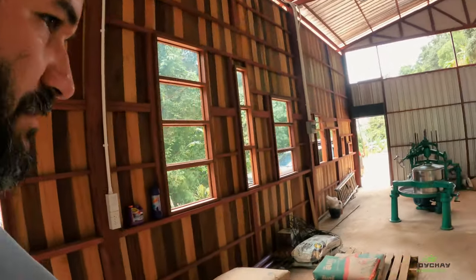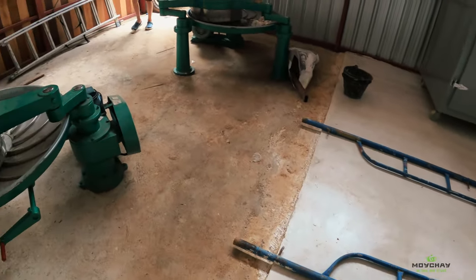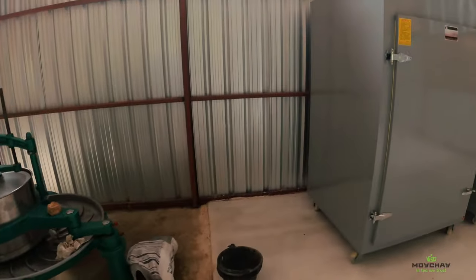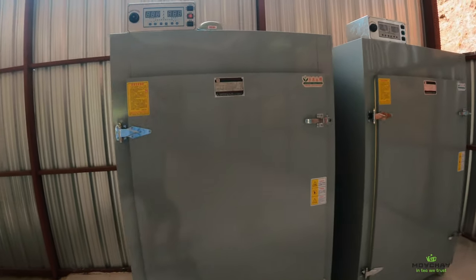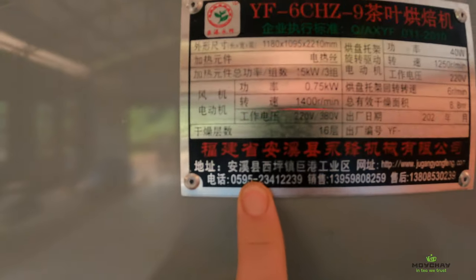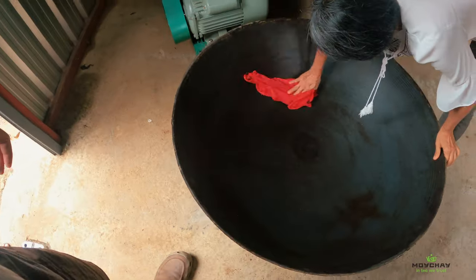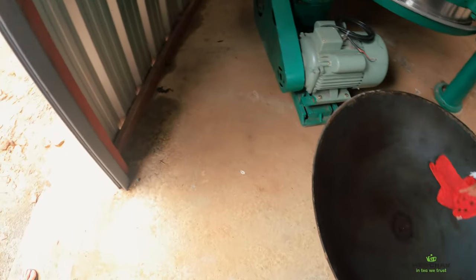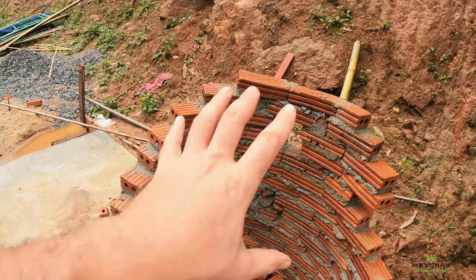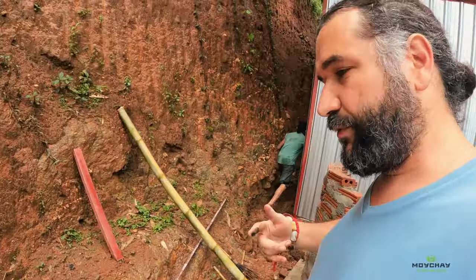So we already brought some machinery. We also need to do the floor. One half is already done, the second will be done soon. Two rollers, two drying machines, also for Hunbei from Fujian, and also for drying tea leaves. So this is a wok for frying shampoo. We just put it inside, and here a wok will be built. I'll put two of those kilns here, and we will fry shampoo here.